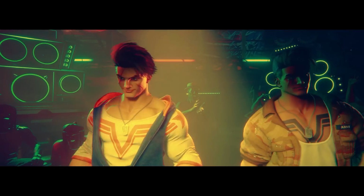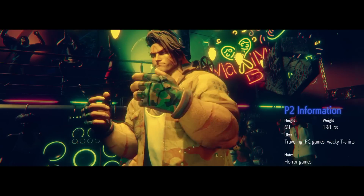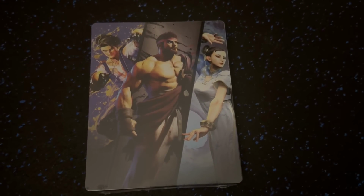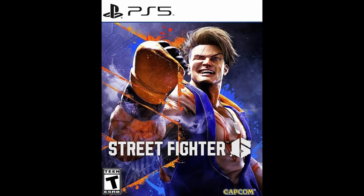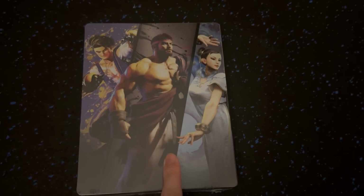Capcom is really putting it all on Luke and the name of the game alone to sell this to people who are passing by at a store. The steelbook that I got with this game is just okay, but it's way better than the default box art. Just slap the logo somewhere here and it would be marginally better than before.